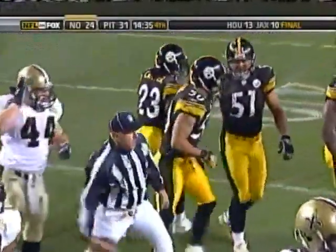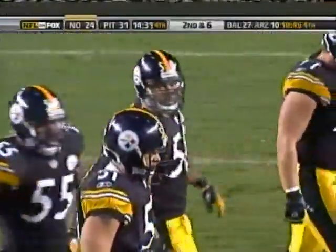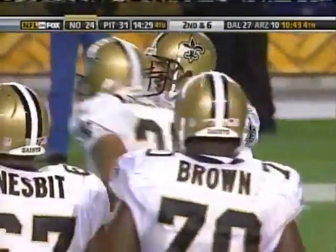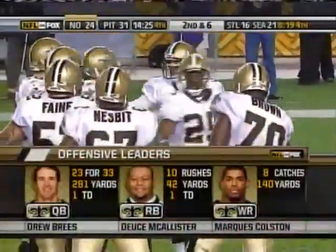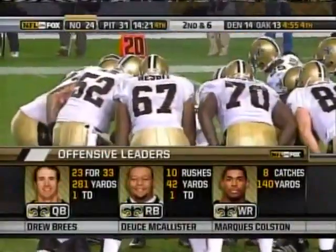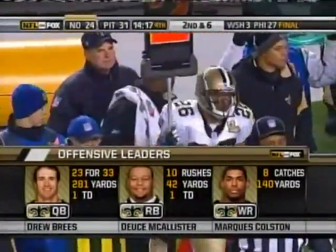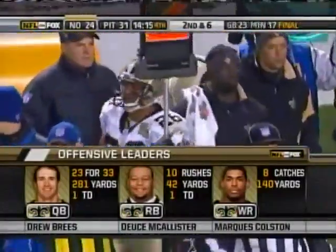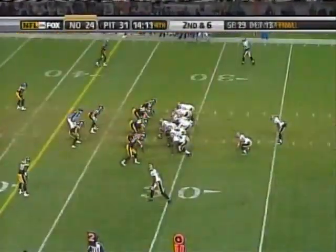Yeah, I mean, you think about it, Joe, with the 2 turnovers, and then the Steelers were able to translate those into touchdowns for 14 points, and then the missed field goal. I mean, that's a 17-point swing. They're the offensive leaders. It's been a good day for Breeze. Another good day for Colston. McAllister. A little over 4 yards a carry and a touchdown. 2nd and 6.